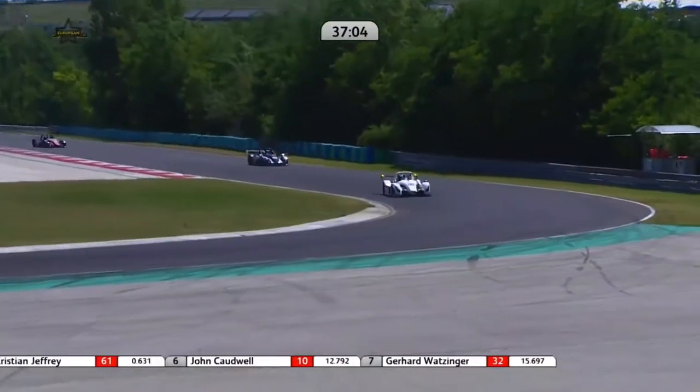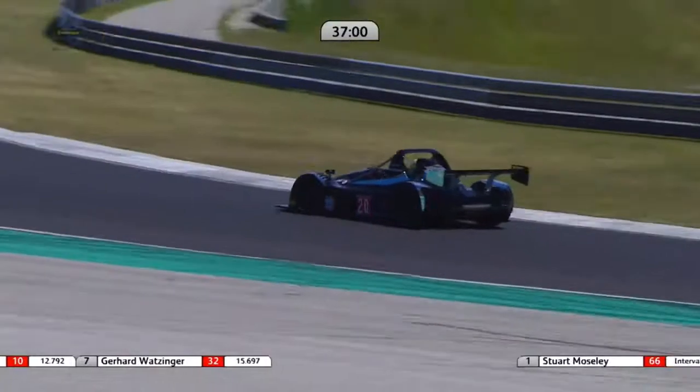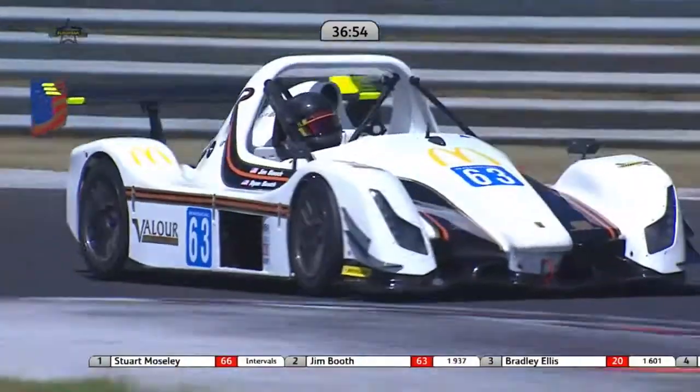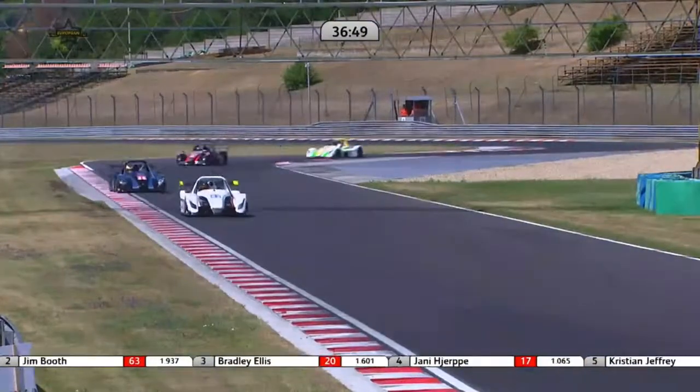What you can't see from this camera angle is there's a massive great water park immediately above the camera, which we can see from the commentary box. And that is probably the best view of a racing circuit you get from a water slide anywhere in Europe, as Bradley looks to close up onto Jim Booth through the chicane.